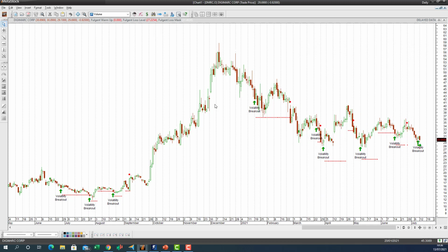So you can see here, huge volatility breakout, caution, nice move there, volatility breakout there. That one got stopped out. And then you can see a couple of volatility breakouts. The last 2-3 trades worked out quite well. So they're currently for Digimarc Corporation in a long, and there's a stop loss right there at the bottom at 27 something. You can see the little red line there. That is the stop loss.